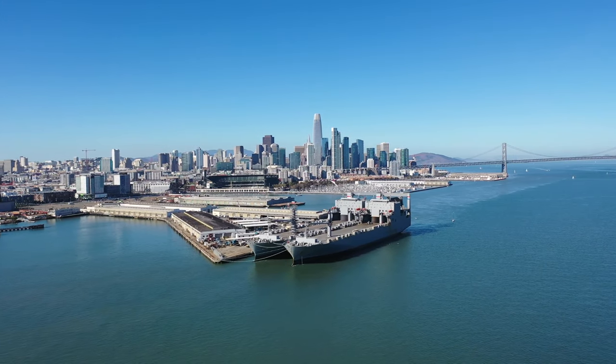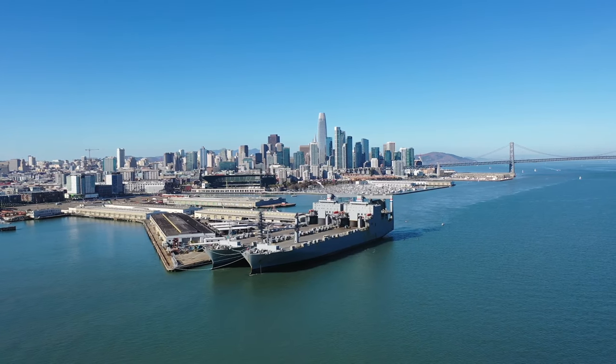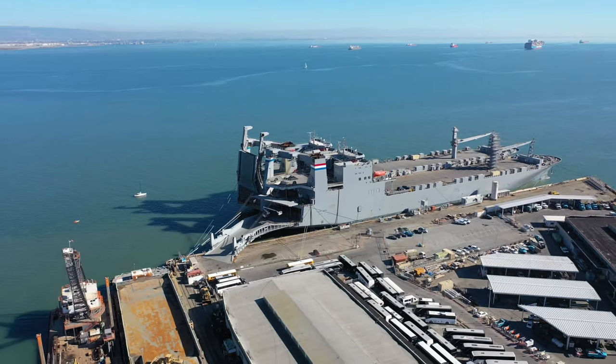The views of the San Francisco Bay are just amazing, as you can see in the foreground downtown San Francisco. And also, if you look closely, you can also see the giant stadium.